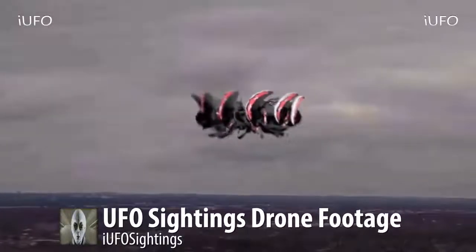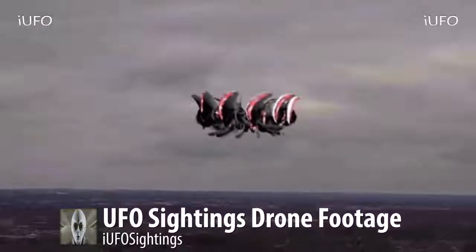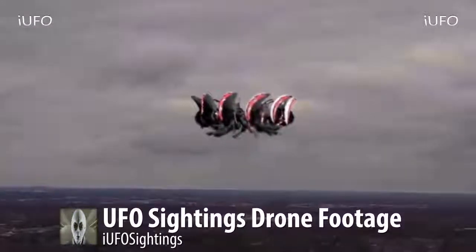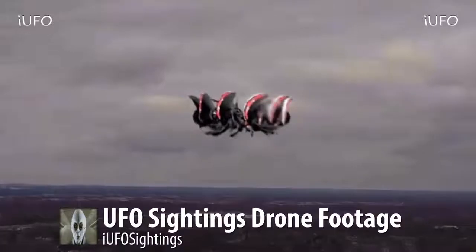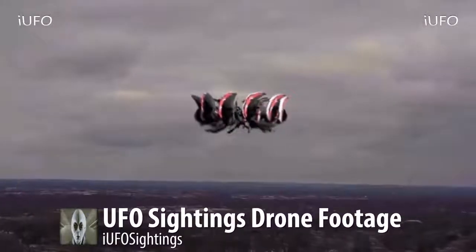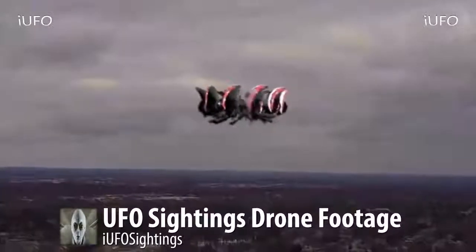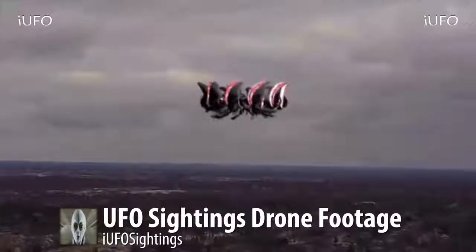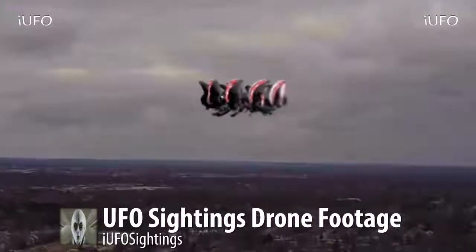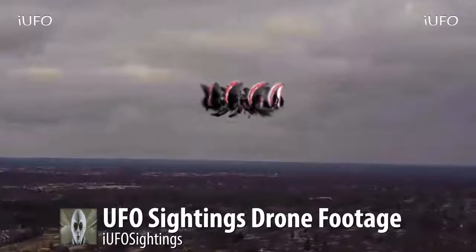It's a professional drone, that's why the quality is pretty good, but the problem over here is the heat distortion that's going on around the object. It's kind of hard to tell what it is. It looks like almost fins, and then at the end, is that just heat? Is that what it is? Because you can tell just by looking at it at the very end that it's red over there.